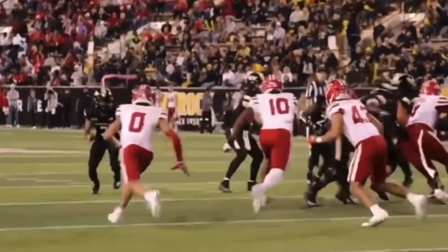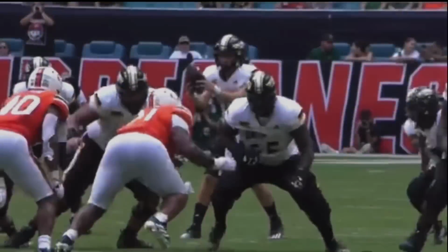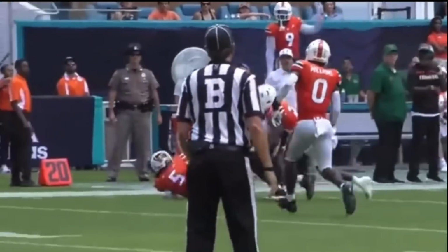Undrafted free agent wide receiver Jason Brownlee has been the breakout star from Jets training camp. So let's take a look at his Southern Miss tape and I'll show you why Brownlee has got a great opportunity to make the 53.